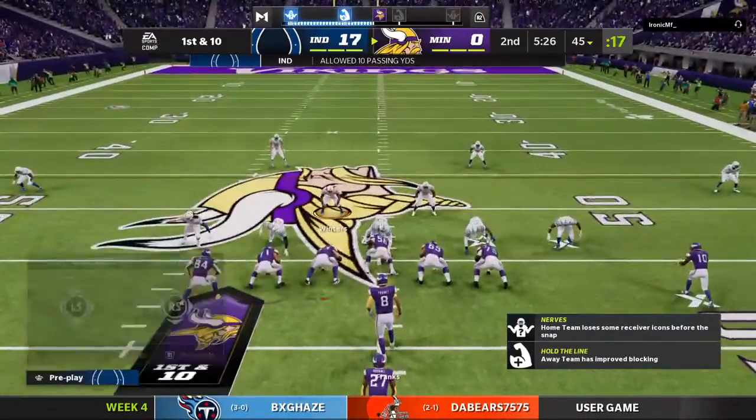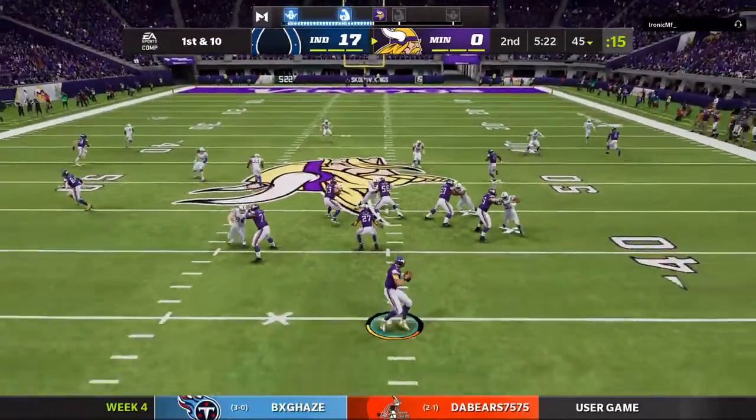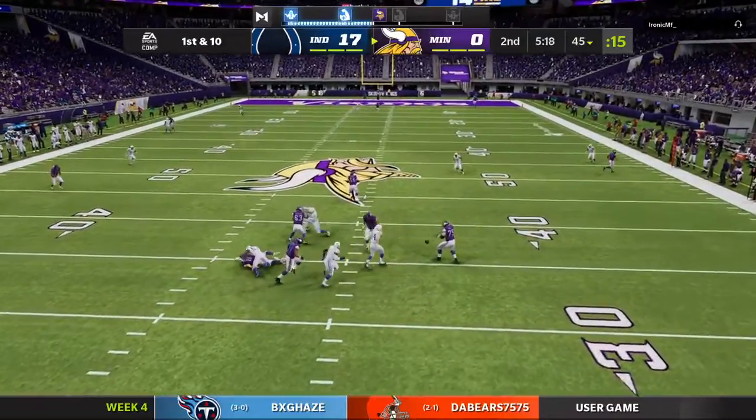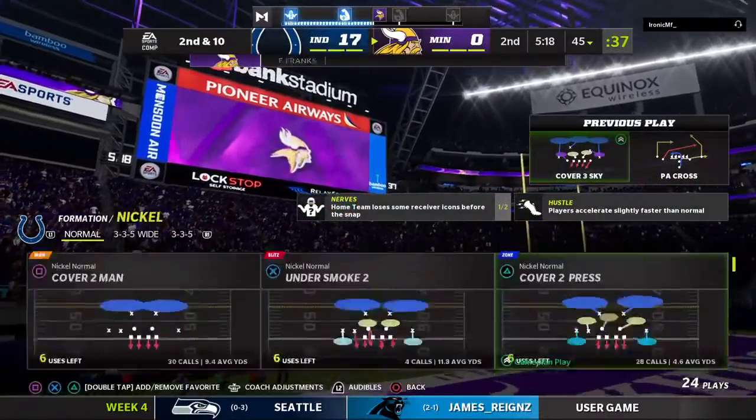First play of the drive, a first down run. Well, that sets you up for whichever way you want to go. Do you come right back and run the football again because you've got them on their heels? Or do you play chess match with them, break tendency, and go play action and go for the big shot?